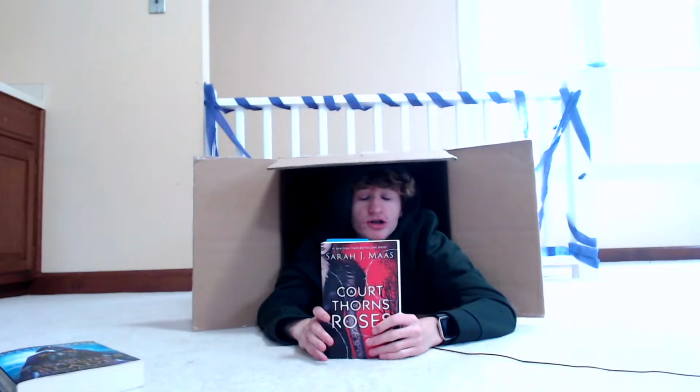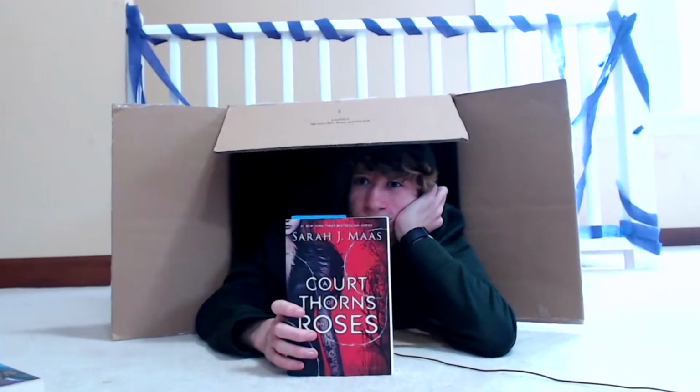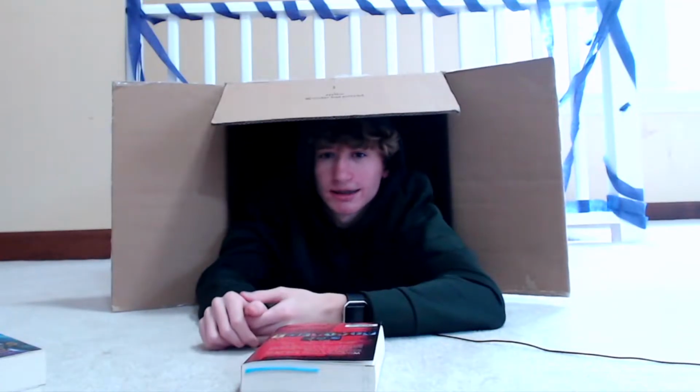Okay, so now I am starting to get cramped up in this box. I'm going to call this position reading in a box. Isn't that so creative? Isn't that the best name you've ever seen?